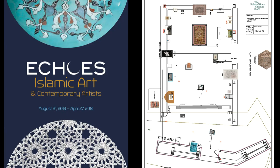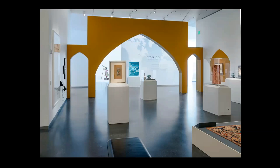Our main gallery was the project space, our LA gallery, which used to be reserved for contemporary art projects. And then we overflowed into the contemporary galleries and some other spaces around the museum. This is a view from inside the gallery, and you can see it is a white cube. It's in the contemporary galleries, but we used accent colors drawn from the artworks: ochre, turquoise blue, that comes from the beautiful glazed tile work and ceramics, and then a very dark indigo cobalt color as well.